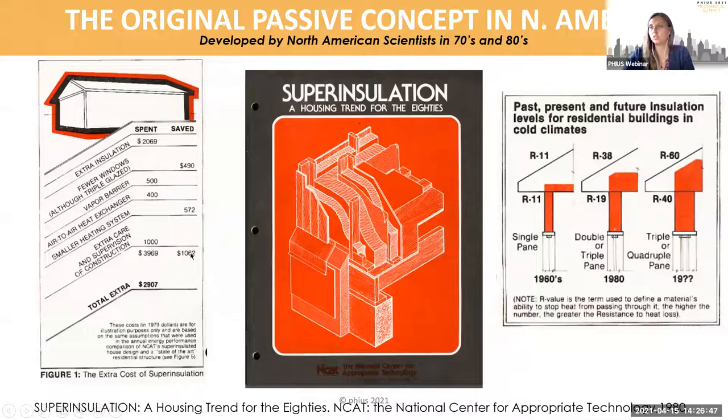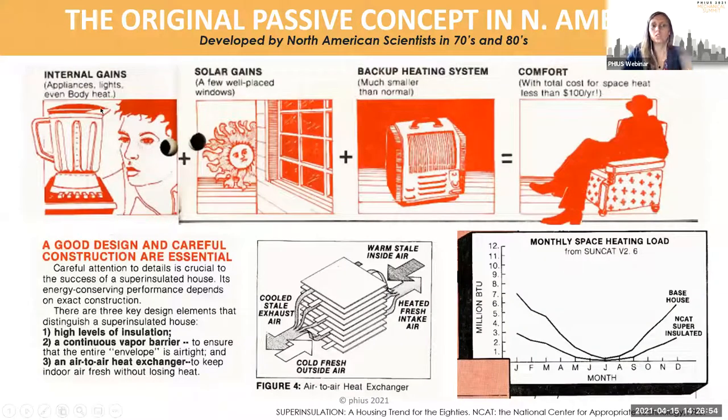And there's a certain amount you should spend upfront to save more over time. And they understood these concepts, and these concepts were published in CLEAR. There's internal gains, solar gains, and backup heating, much smaller than normal, brings you comfort. So it was all about reducing the heating load, spending less on your utility bill, saving oil, saving resources. And they even talked about vapor barriers for moisture control, air-to-air heat exchangers. And it's the same kind of concepts that we're talking about today.